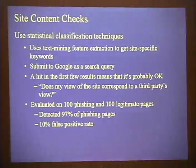You push them into Google. If one of the first 10 results is that web page, then you're basically using Google as an independent third party to say, yes, this is probably the site. On the other hand, if the keywords you found are nowhere in those hits, then it hasn't been indexed by Google, it hasn't been around long, Google doesn't trust it, whatever. It's probably not the genuine site that you expect you're going to.